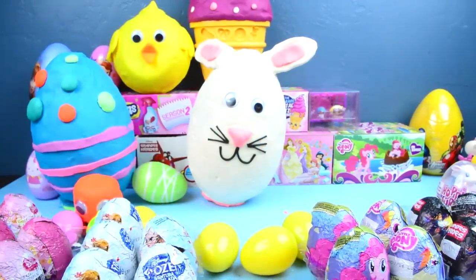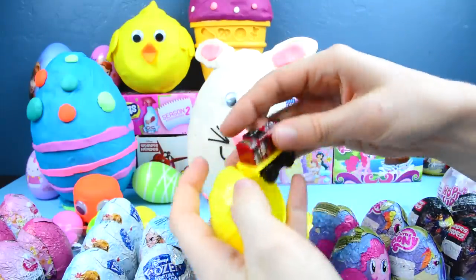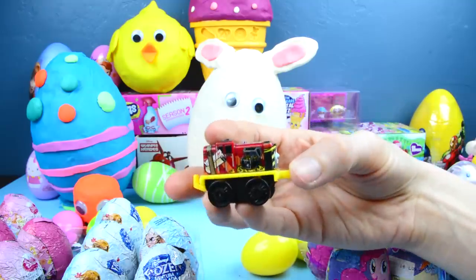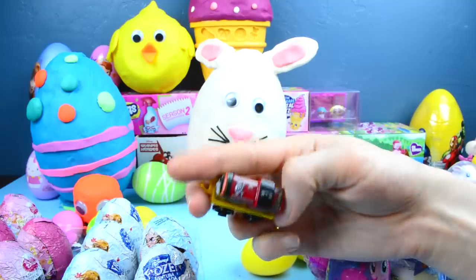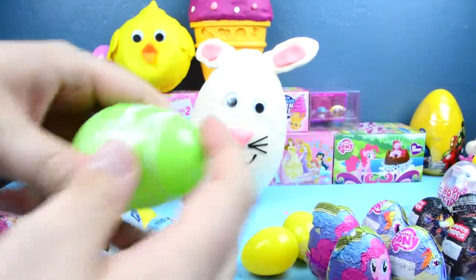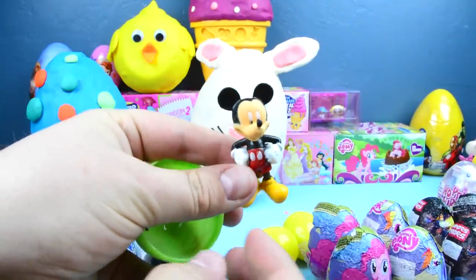Okay, let's do another Mater egg. Oh, Thomas Minnie. This is the Pirate Salty. I think this one was Jacob's favorite when we did these. They are just so cool how much detail they put on these. Neato. Love it. Okay, my turn. Let's do this green egg. And there's Mickey Mouse. Mickey! All good. Minnie will have her friend.